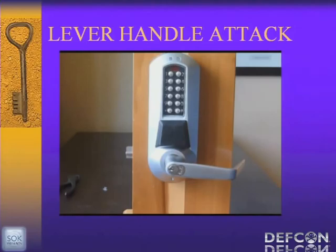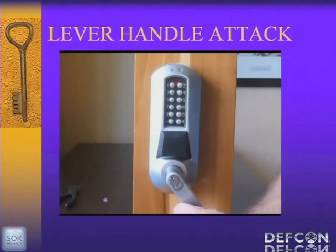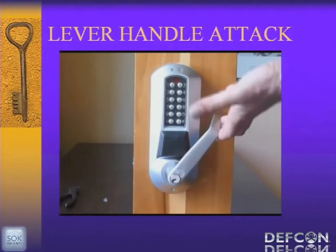So it works the same. It opens with the master code as well. So the lock works normally. If I decided that I don't want to use the code, I can just lift the handle.